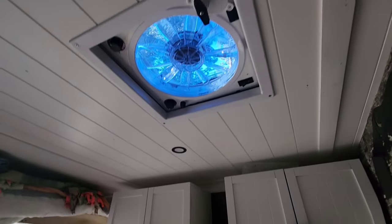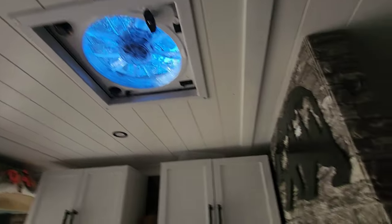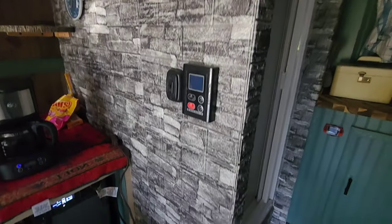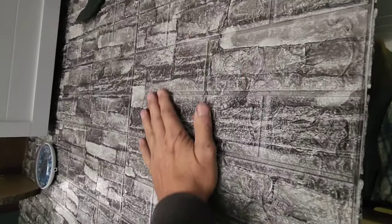We had 2 ceiling fans put in when we bought the camper, and we put this artificial stone on the side here. It's actually just a self-adhesive stuff, but it looks amazing. We love it. Went ahead and put it all the way up in there.